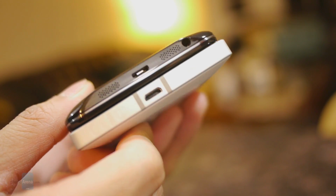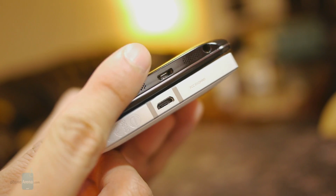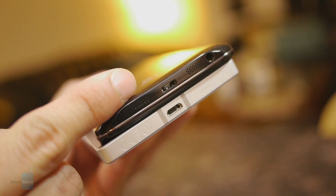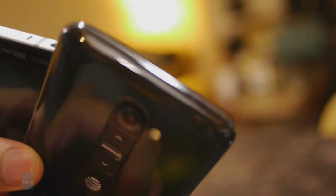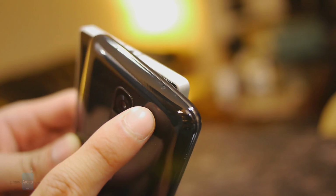Around their sides, they feature many commonalities. They include things like the 3.5mm headset jacks, their various microphones, and their micro USB ports for charging and data connectivity. But with the LG G2's micro USB port, you actually gain video out functionality with the aid of an adapter. And it's also worth mentioning that the LG G2 features an IR blaster on the top edge here, which converts it into a universal remote control.